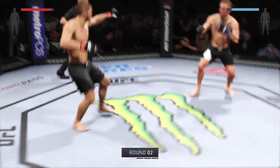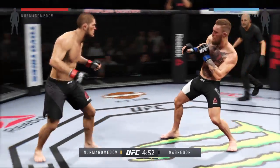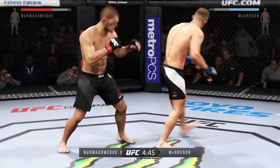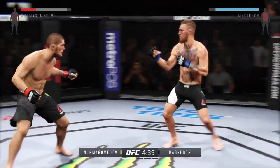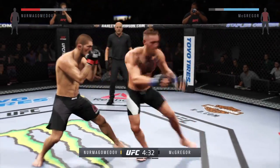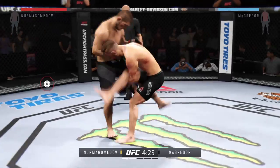Set for round two, lightweight title fight. Just like we saw in round one, Joe, the champion continues to be the better fighter. He looks very sharp tonight. Vicious body shots. He was looking for the head kick, but it was blocked. He's doing a great job of mixing things up here, keeping it unpredictable.